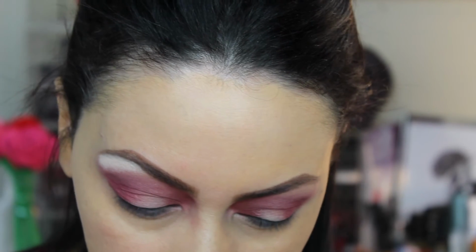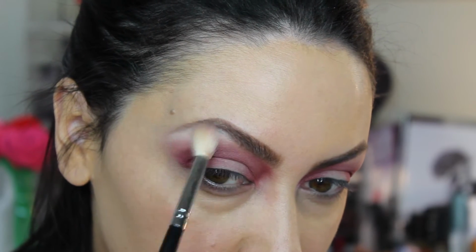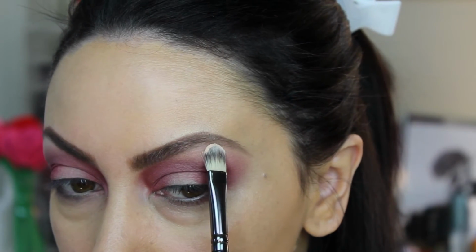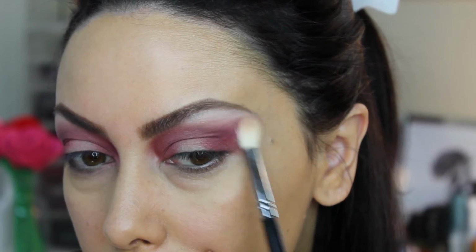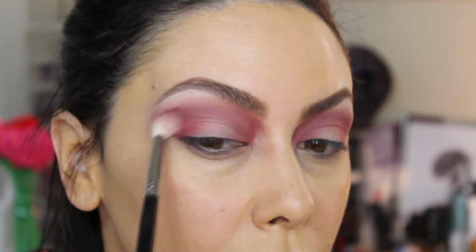Sorry, I forgot to show you guys this color, but it's the lightest color in the palette called Tempera. It's a very bone-like color, and I'm applying that on the arch of my brow to highlight, and then I'm grabbing my clean blending brush and I'm just blending that away. This look is just about a nice blended look to make this vibrant eye color very smoky.